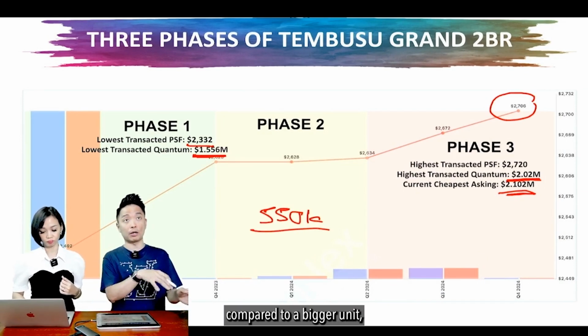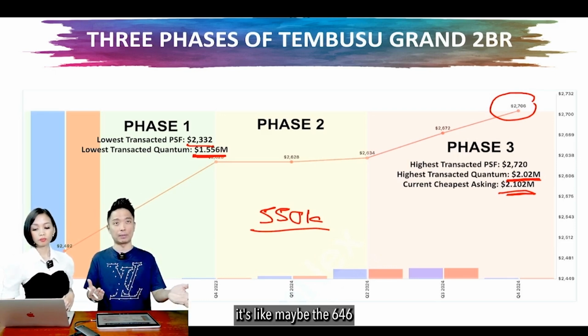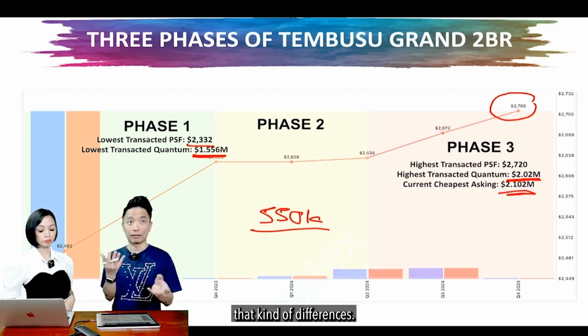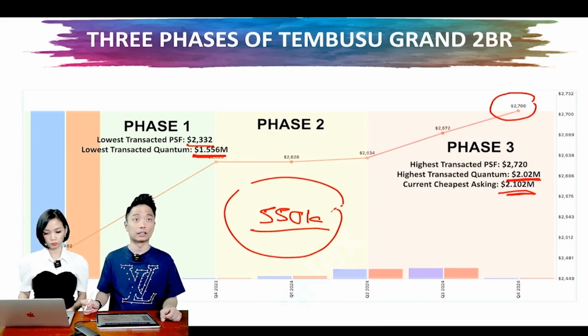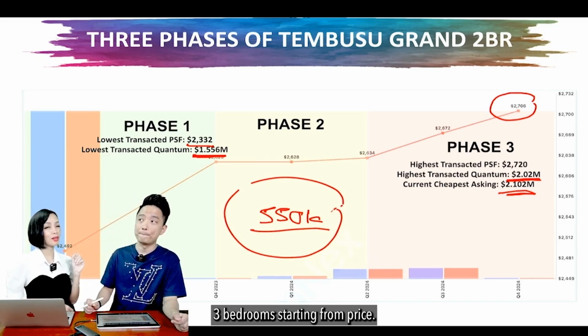It might be smaller compared to a bigger unit, but the size will not have huge disparities, like maybe the 646 in Emerald Katong versus the 689, that kind of difference. And maybe one doesn't have a study, one has. But the price gap is $550,000. It's a lot. 2.1 is actually our compact 3 bedroom starting from price.